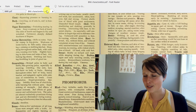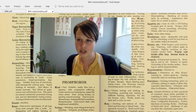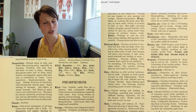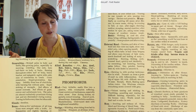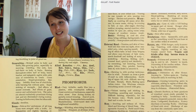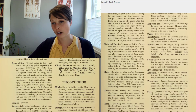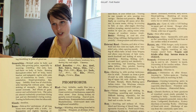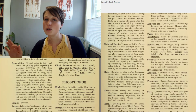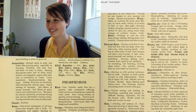So let me show you a different one so you can see some of the different ways to put one together. This is phosphorus again, but this is Boenninghausen's Characteristics. It's one of my favorite summary Materia Medicas because I know Boenninghausen is so accurate, and it's a lot easier to read than Hahnemann. But because it's a summary Materia Medica, a lot of stuff is left out. So almost never can I really prescribe based on just reading Boenninghausen's Characteristics, although now and then I'll be like, oh yeah, that's exactly the remedy. But usually I read this first and then I come back to Hahnemann.